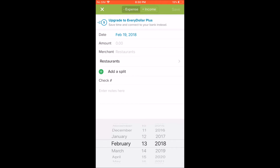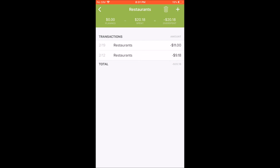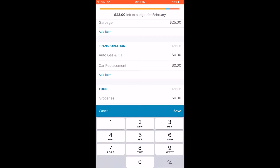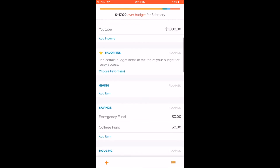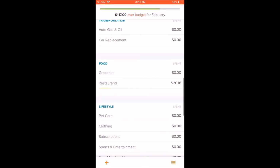Pretty cool. It's so easy once you're in an expense line to go ahead and add an expense, edit the date, enter your amount, add notes, whatever. It's so easy to add multiple. That's why a lot of people do like the mobile version, because they use it every day. They actually track their budget every day. They feel like they use it more than they do the laptop. And again, it's so user friendly.